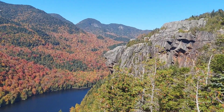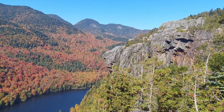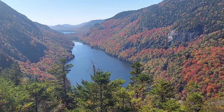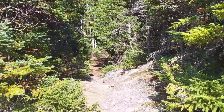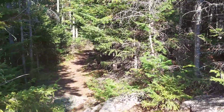Ausable Lake from Fishhawk Cliffs. Simply gorgeous. Look at this. Well, now I know why they call it Indian Head. Okay, leaving Fishhawk Cliffs for Indian Head. Just a couple tenths of a mile, and we'll see what that looks like.